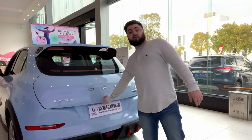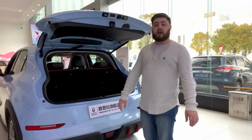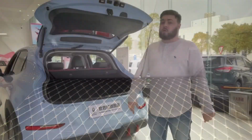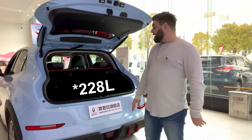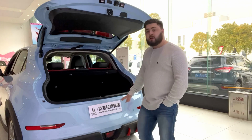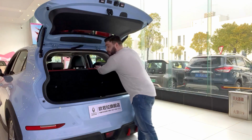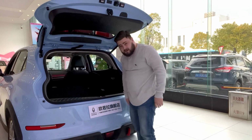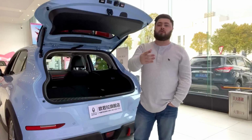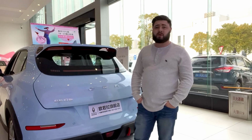So the boot of the ORA Good Cat, of course, is automatic. You can also get an induction tailgate where you wiggle your foot underneath and it will open as an option. Now, with the seats up, the boot space is quite small. It's only 288 litres. Now there is some space underneath the boot floor for all your charging cables, etc. Now if you remove what seems to be the world's smallest parcel shelf and you drop those seats, you've now got a massive 855 litres. Sure, you can't take anybody with you, but then again, I'm not a people person, so it doesn't bother me.